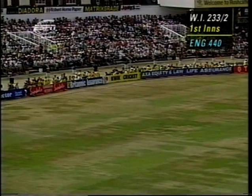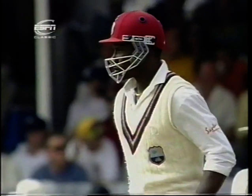Just for the sheer beauty of it, not necessarily for the four runs, we'll have another look at that. Most glorious square drive, just in front of point.